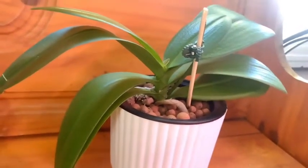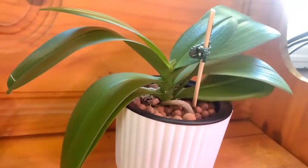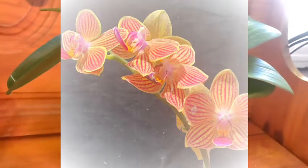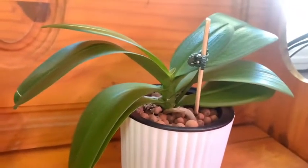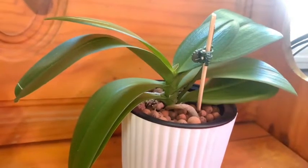At the time, it did not have an identifying tag on it, so I was calling her Red Stripes just because of the beautiful striping that she has in the blooms, and I'll post a picture so you can see. However, about 3 weeks after purchasing her, I went back to that Lowe's, and surprisingly enough, they had some more of Red Stripes, this time with tags.